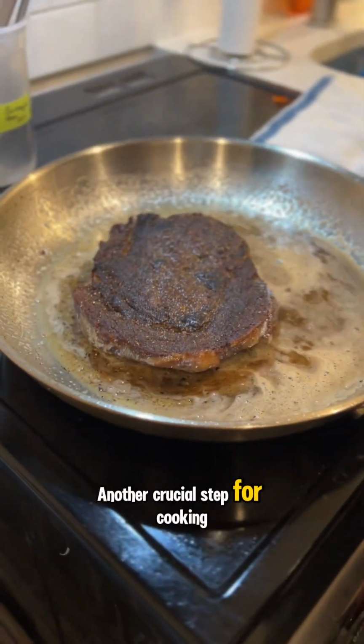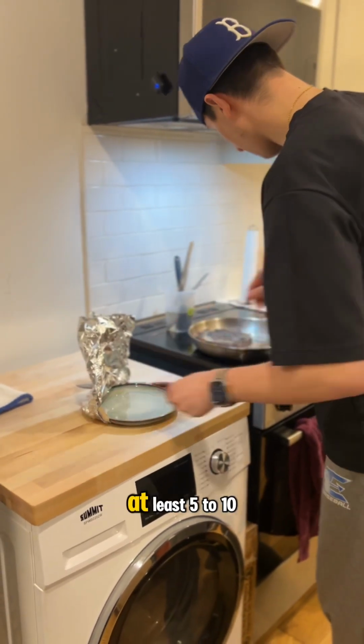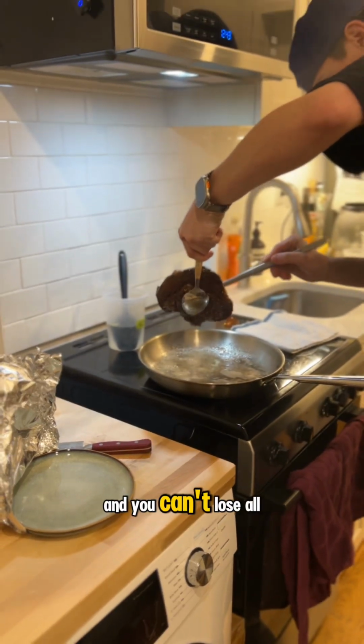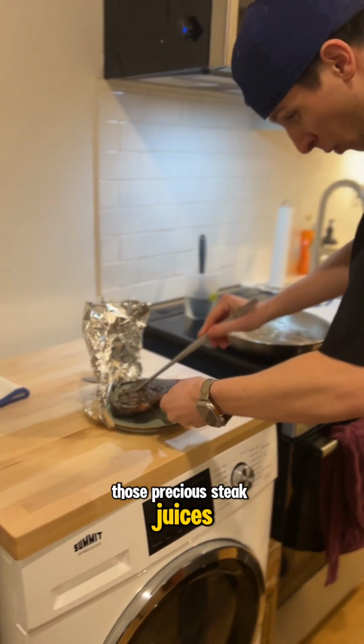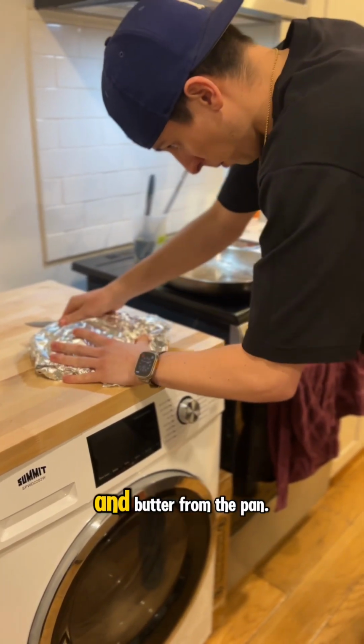Another crucial step for cooking restaurant quality steaks at home is letting the cut rest for at least 5 to 10 minutes to truly finish the cooking process. And you can't lose all those precious steak juices, which I'll save for later as a finishing touch, along with the leftover tallow and butter from the pan.